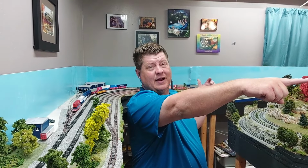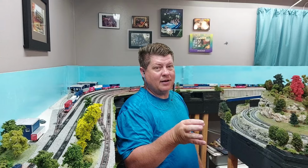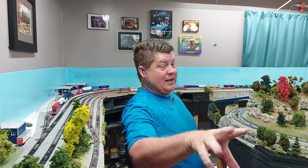My bridge scene over there, still not done. I have something kicking around up in here that's going to be fun. Not seen it done on a video before, not seen it done on a layout. It may be out there, but I've not seen it. Something I've had in mind for a while. Anyways, I'm going to show you my highlight reel.